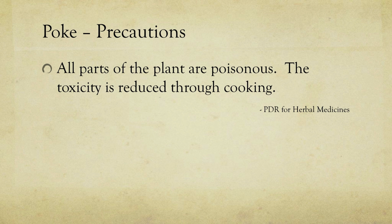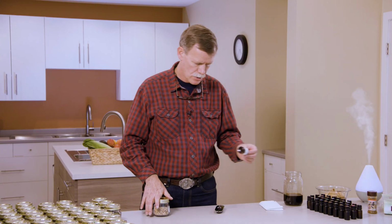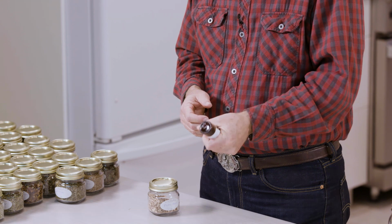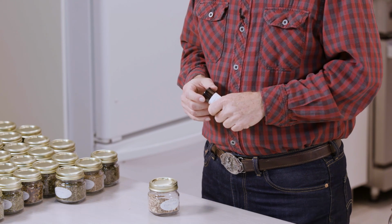Precautions: all parts of the plant are poisonous. The toxicity is reduced through cooking. And here's what we do. Let's say we have a root, and we'll talk a little bit more about this again as we get into the series. But let's say I have a root and it's about this size. I'm going to boil that root with a quart of water for 20 minutes. Then I'm going to throw that water away. I'm going to put another quart of water in that pan, boil it for another 20 minutes, throw that water away, and then I'm going to boil it again a third time for 20 minutes, and that tea I can drink. That's for fresh poke.